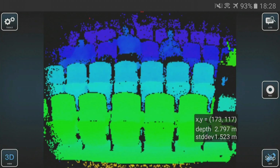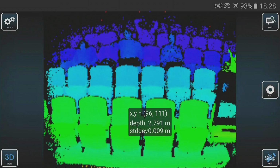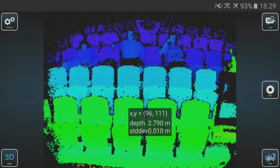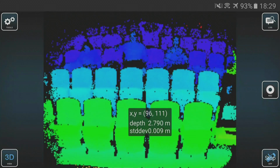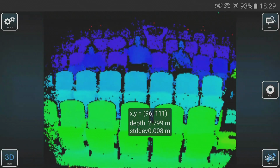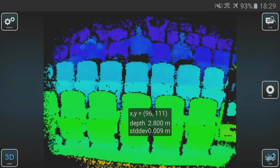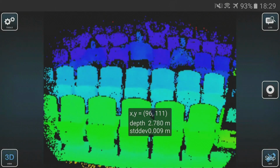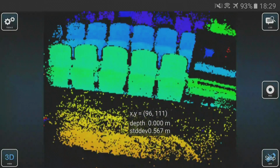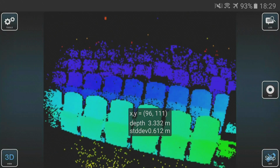And what I can do, for example, if I take one of the first rows, you see I can just pick one pixel. In that case, pixel number 96, XY111, and it says it's 2 meters 80 centimeters distance with a standard deviation below 1 centimeter. And the reason why I can say what the standard deviation is, is because I can detect the amplitude that comes back from the object. And that was the advantage that I already mentioned earlier. So I do not only have the depth information, I also have information about the quality of the measurement.